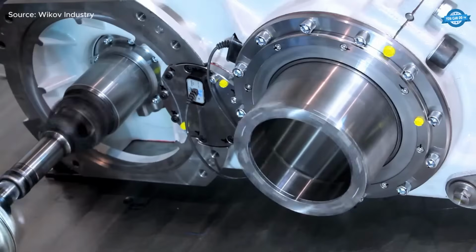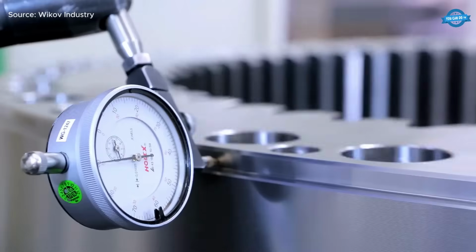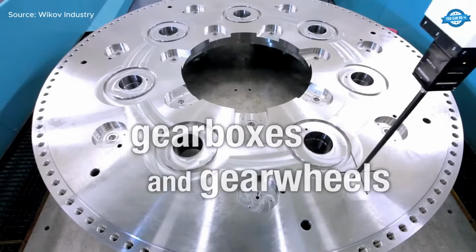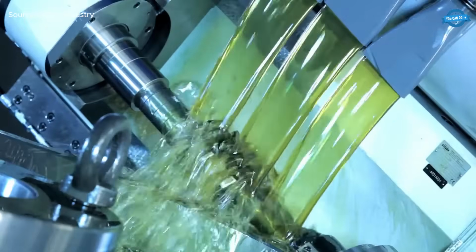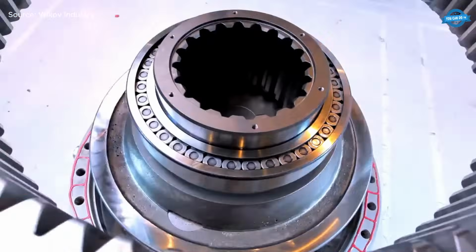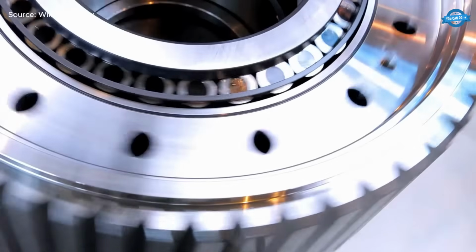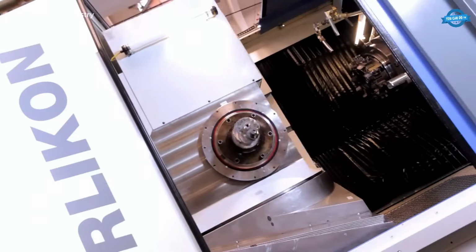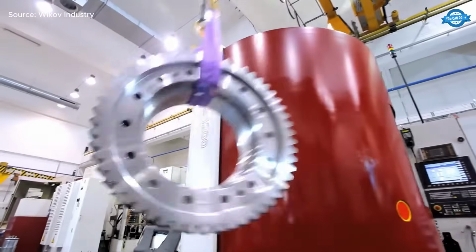Gearing production at Wikov involves the manufacturing of hobbed gears with external gearing up to 3,500 mm in diameter, module 32, and internal gearing up to 2,650 mm in diameter, module 25. Profile ground gears are produced with external or internal gearing up to 2,800 mm in diameter, module 34.